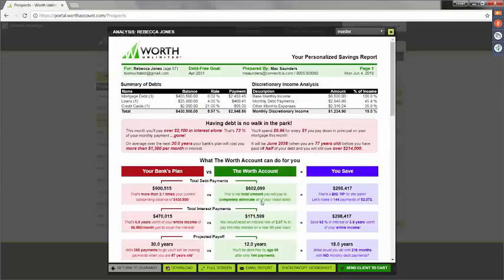And we can see that we save a little bit less because we're paying off faster. We're now paying off in 12 years even instead of 12.9. We're paying off in 18 years flat.